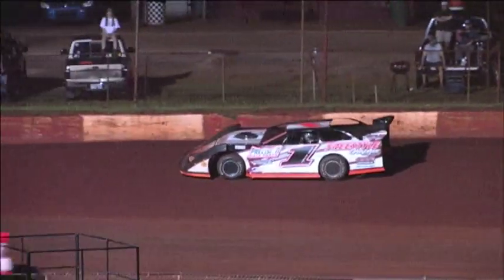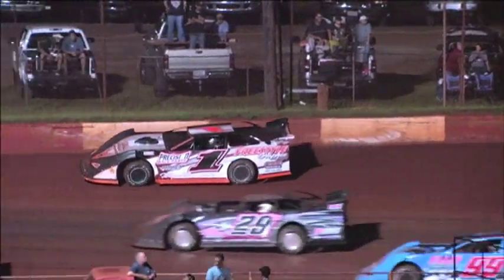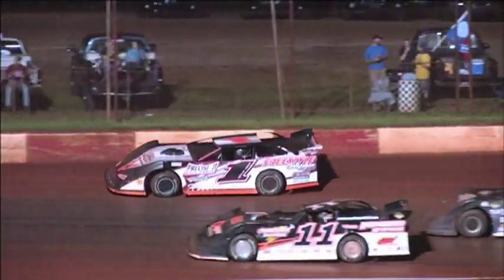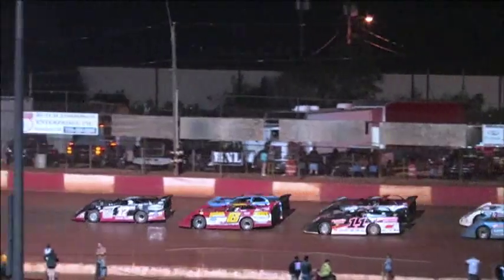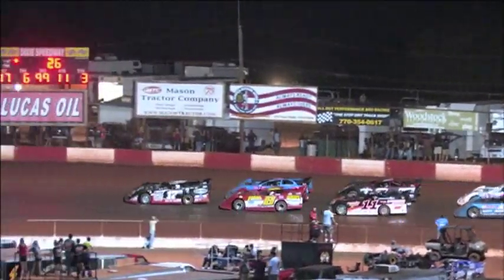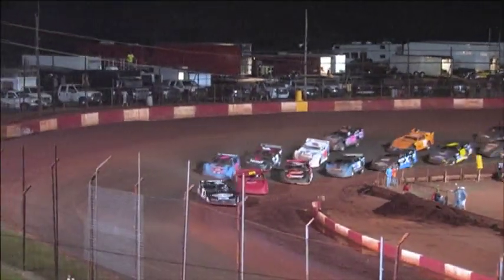Caution out. TJ Reed has pulled it in, and Jason Hyatt has a problem. So two of the top dogs have found trouble here on lap 26 when we were young. Or younger. Younger, there you go. Here we go, going green.